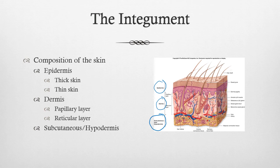The dermis has 2 different layers also, and those 2 layers are the papillary layer and the reticular layer. And then the subcutaneous layer down here is largely made up of adipose tissue, along with some other connective tissues as well. That layer is the deepest of all 3.